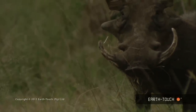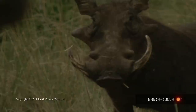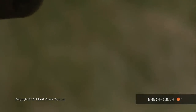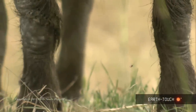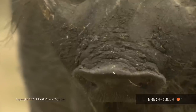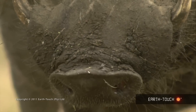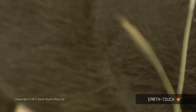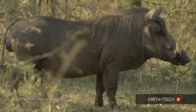Nice looking animal, this big male. Altogether a remarkable creature, this one of Africa's great personalities, great icons. Grunts a soft warning to the others, and they leave just as efficiently as they came.